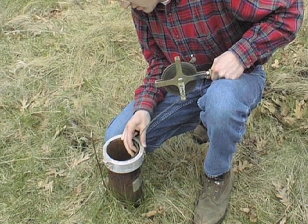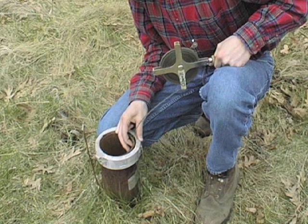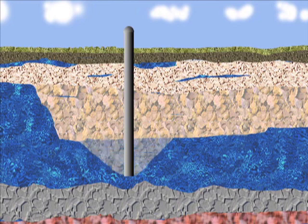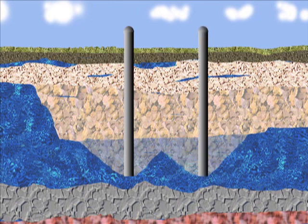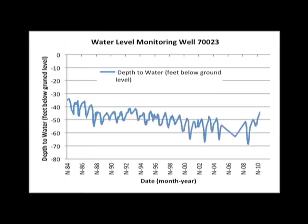Mapping the third type of data we collected, aquifer water levels, we were able to see how use of the Mount Simon groundwater is affecting the levels of water in the aquifer. When a well pumps water from an aquifer, the water level near the well lowers in the shape of a cone, and water in the aquifer flows toward this low spot. When there are multiple wells pumping, a regional zone of lower groundwater levels can form. This downward trend in groundwater levels is also shown in data that has been collected in Scott County since 1984.